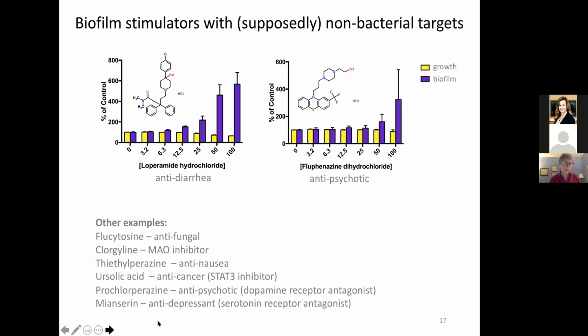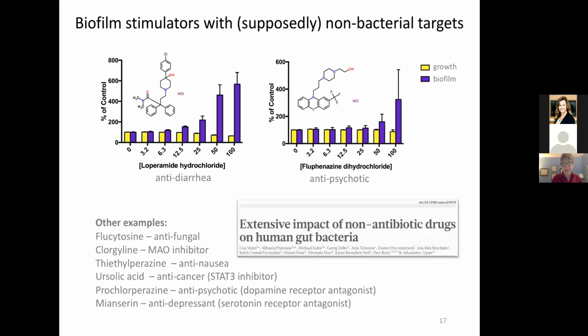So looking at the classes of drugs that do this, it was really interesting to us to see that things that were never intended to do anything to bacteria clearly have an effect on the bacteria. And this was not really well appreciated at the time that they were tested and approved by the FDA, because nobody thought to look at this. So we are not the only ones to see this.